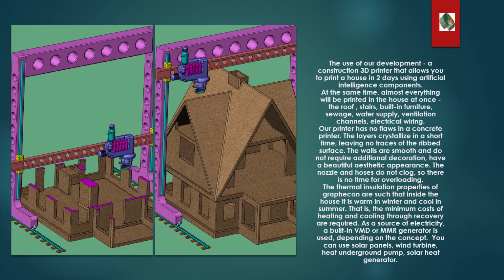Position number 2. The use of our development, a construction 3D printer that allows you to print a house in 2 days using artificial intelligence components. At the same time, almost everything will be printed in the house at once: the roof, stairs, built-in furniture, sewerage, water supply, channels for ventilation, electrical wiring.